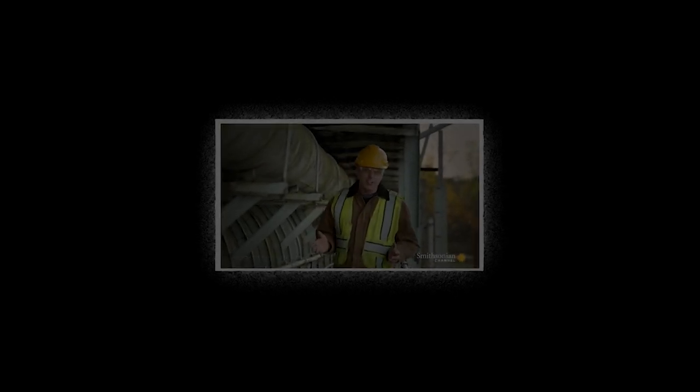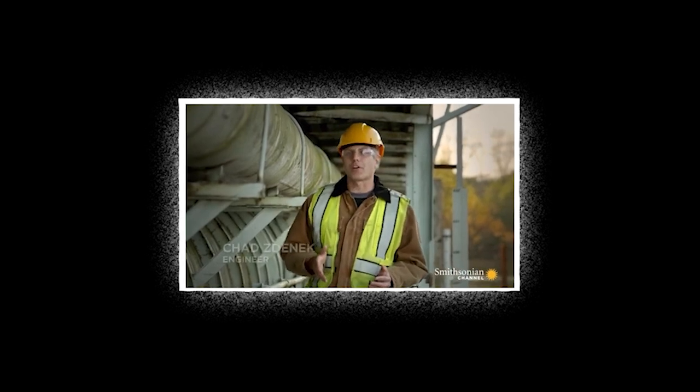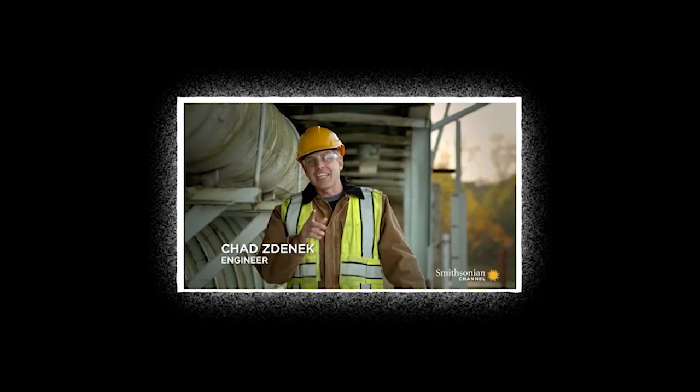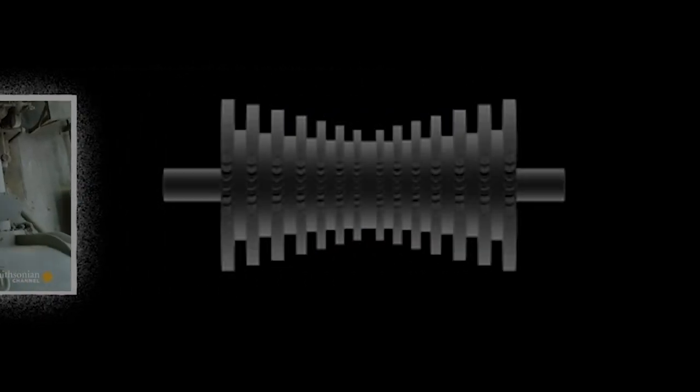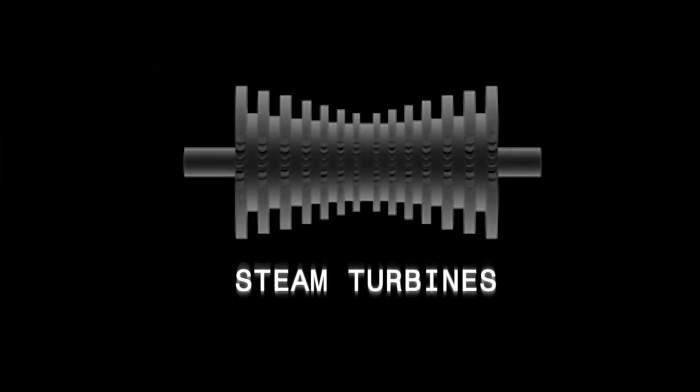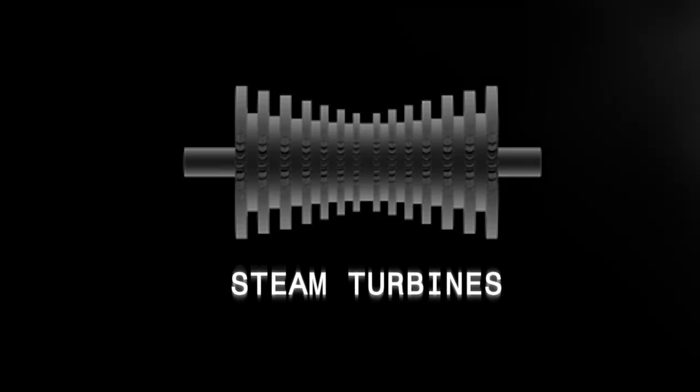The next engineering innovation that I want to uncover is the crucial invention that turns steam into movement. It's an invention that was so efficient and so effective that 100 years later, it's still being used in modern power plants. It's a steam turbine. The generation of electricity through steam turbines forms the backbone of many countries' energy infrastructure.